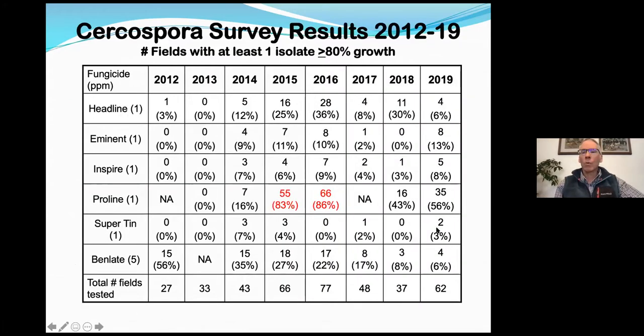So this is what we've been seeing. Just pulled up the past few years. We really didn't see a lot of resistance until about 2012, where resistance first started picking up, especially with benlate. So benlate, the benzimidazole, is where we saw resistance occur first in most areas. We were seeing up to 56% of the fields. This was the high point. 56% of the fields were resistant to that.